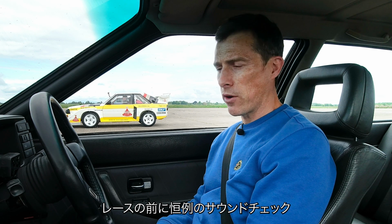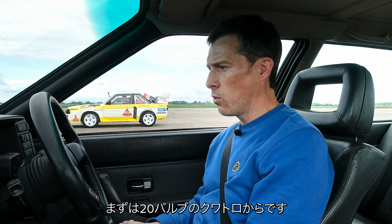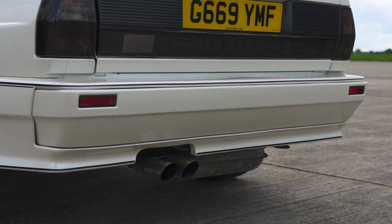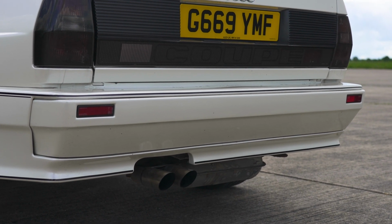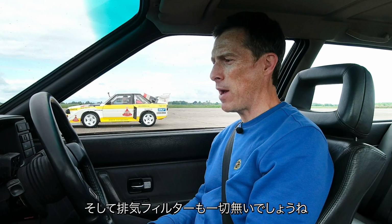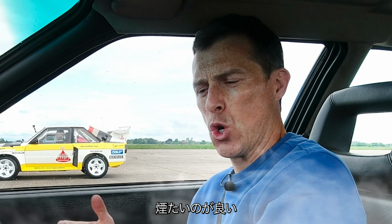Now, before we start this drag race, let's do the customary CarWow sound check, and I'm going to start by revving up this old Quattro 20 valve. So here we go. No soft limiters on Audis back in the 1980s, and there's no petrol particulate filters or catalytic converters, I don't think either. Oh yes, fumes.